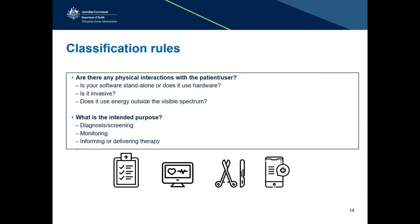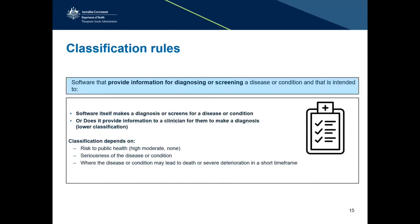The other things you can look at is if your product is more information-based, what is that information intended to be used for? Is it for diagnosis or screening? Is it for monitoring? Is it for informing or delivering therapy? If that's the case, then the new rules are likely to apply to your product.